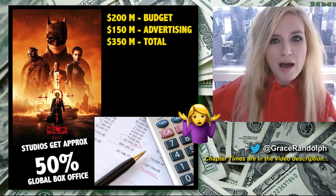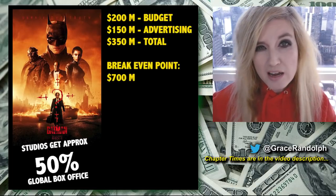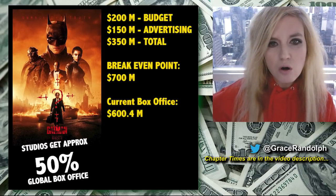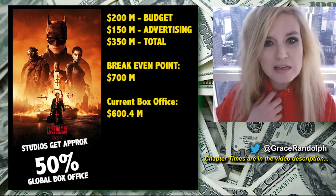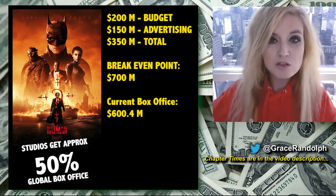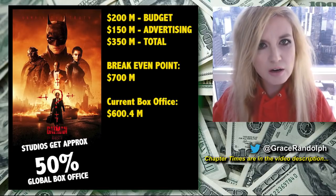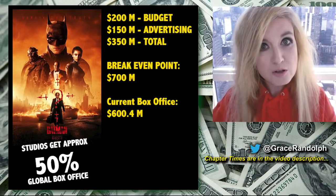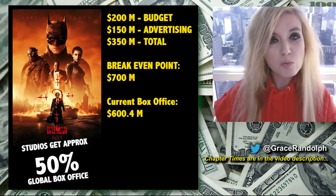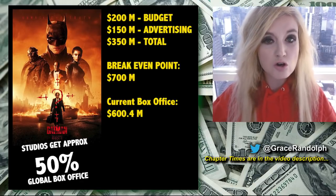Anyway, this would mean that The Batman needs to hit $700 million just to break even, and it's only just approaching $600 million. So right off the bat, you can see that when studios spend big money to make and advertise these blockbusters, they need to make big money in order to see a profit. And it's why you're seeing some discussion about how much money should be spent on a blockbuster, what's responsible, and if a franchise isn't performing the way that it should, whether it should be dialed back in terms of what the studio is spending on it.